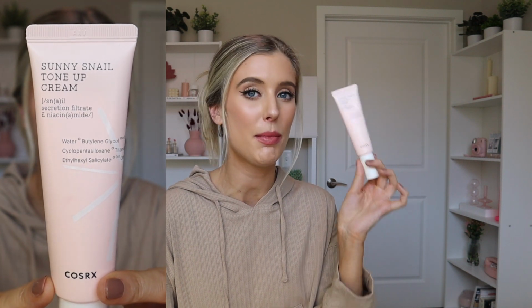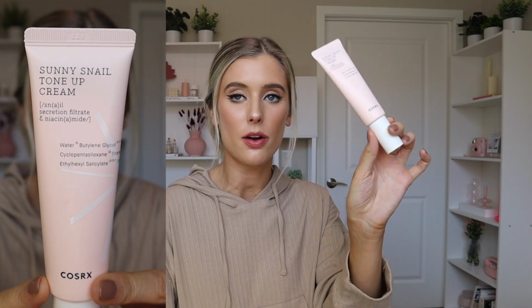So this is from CosRx. It's their Sunny Snail Tone Up Cream. I was super, super excited about this one. Also, the pale pink packaging just speaks to me on a whole other level. I was really excited about this because I love CosRx moisturizers.